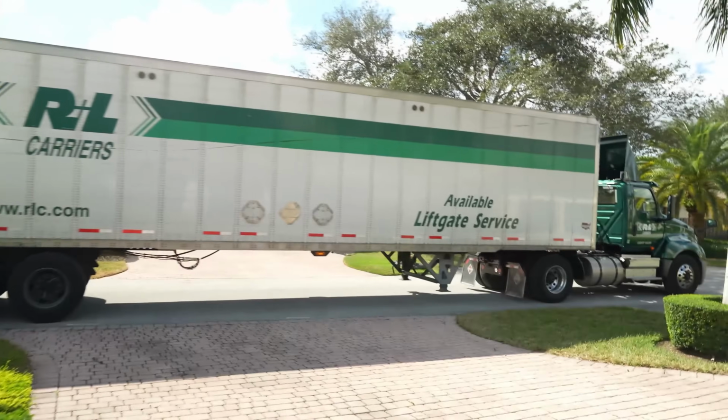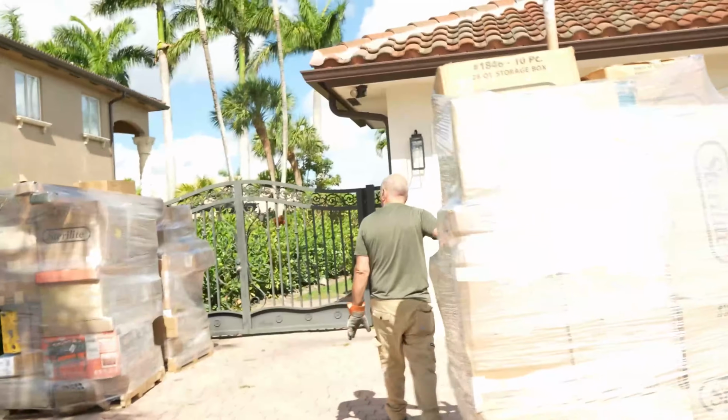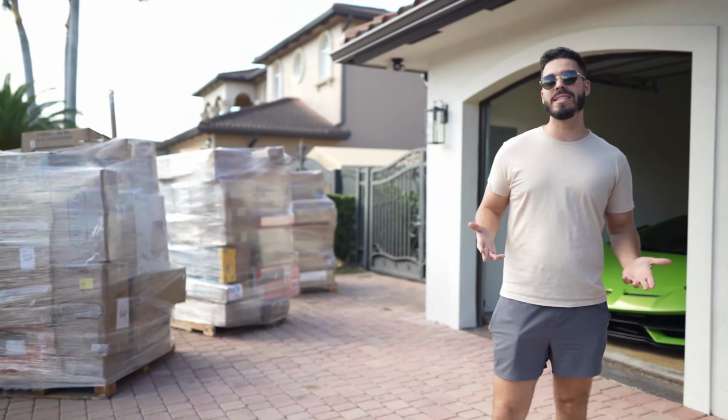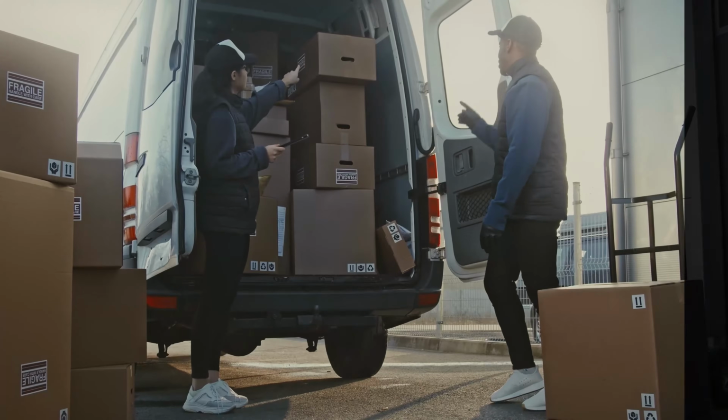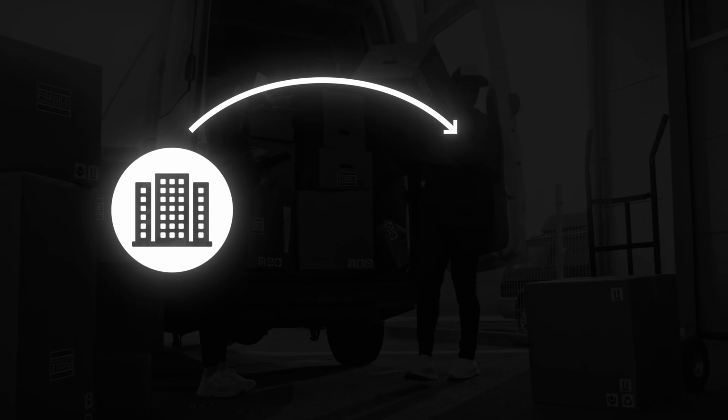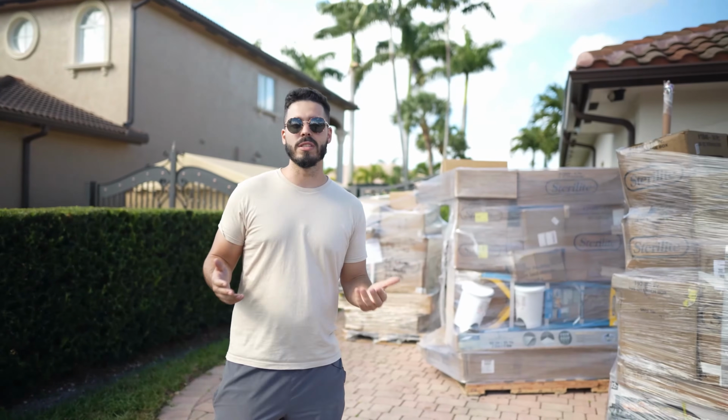I bought 3 Amazon return pallets and I have no idea what's inside any of them. Before buying these pallets, all I saw were some really low resolution images, and a couple of bids later, they're here. Let me explain. When people return things on websites like Amazon, Walmart, or Overstock, the company just puts them all together in a pallet and sells them in bulk to people like me.